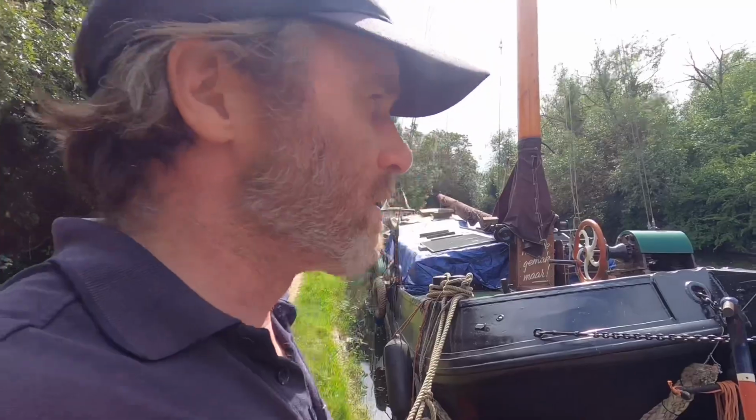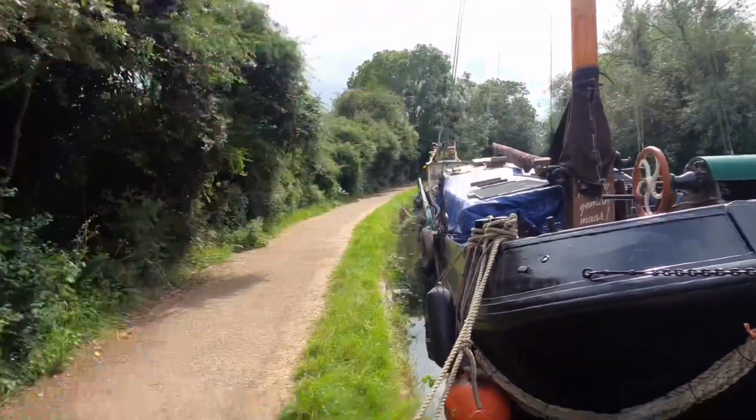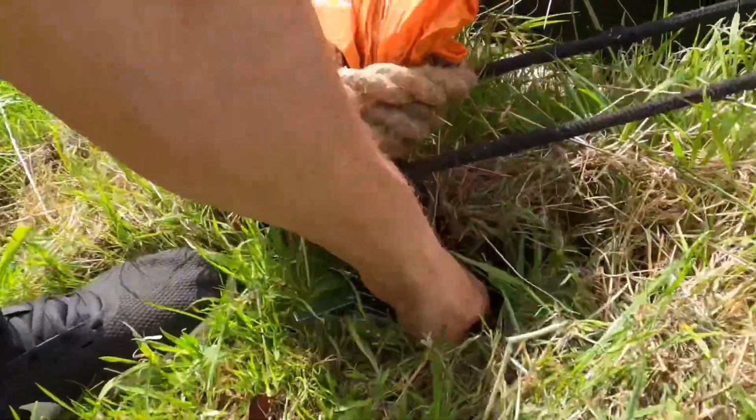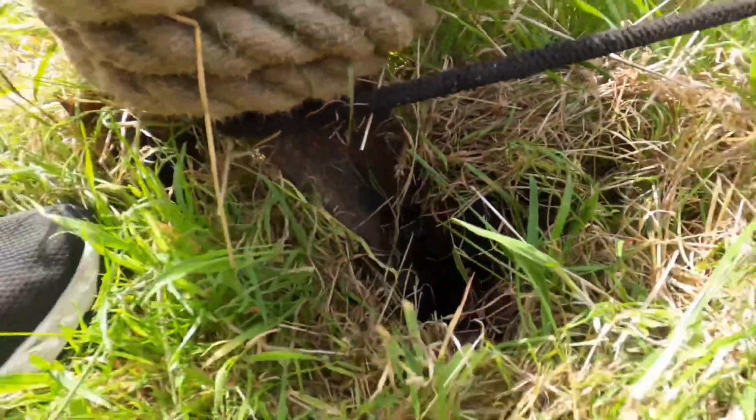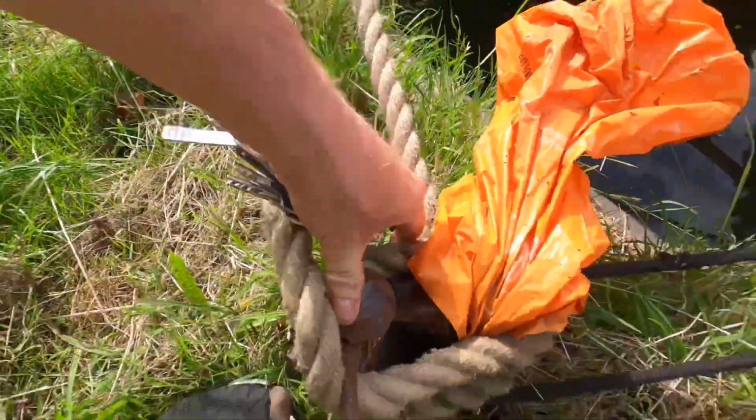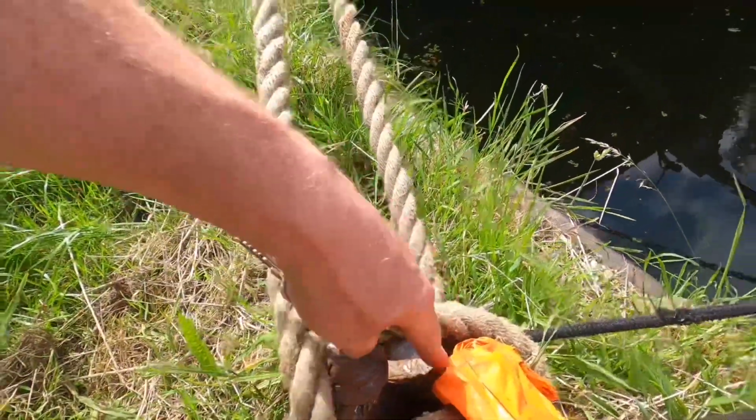Looks like Linda is a bit far out from the bank. Let's have a look. Oh, yeah, look at that. So I have 1, 2, 3 pins, and speeding boats going past are pulling Linda out. So I'm going to have to come up with another plan.